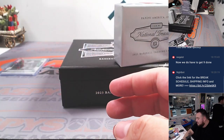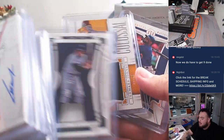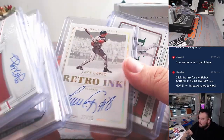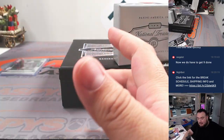All right, guys, well, this case was solid. Some nice hits, guys. A lot more prospects than anything. We did get a Mickey Mantle relic. Got the Jackson Chirio signature names redemption. A retro ink there, Drew Jones /5. Nice stuff here, guys, but I always feel like we can do a little bit better.